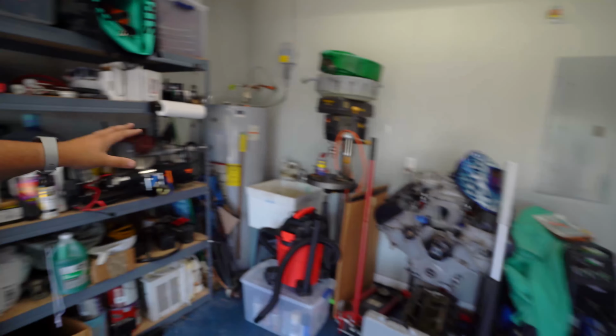I don't want that. But this project's done. I know you're making comments, well, this looks like a mess still. You know what? This is a house. It ain't a full service shop. This is a house. I got other projects going on. I got other things going on. This is clean enough. It'll allow me to keep working.